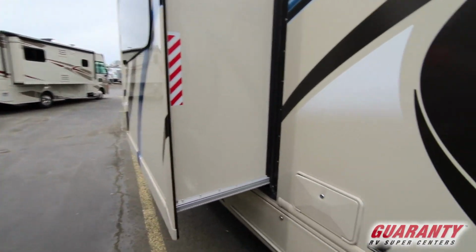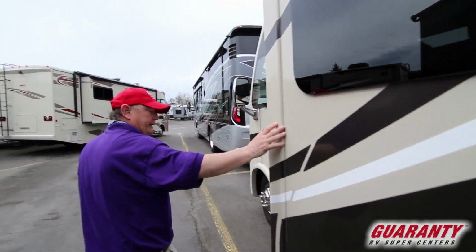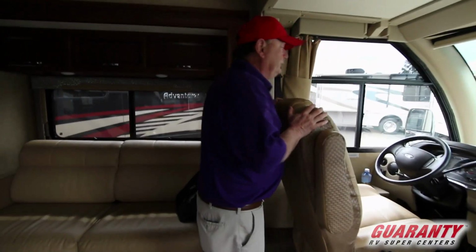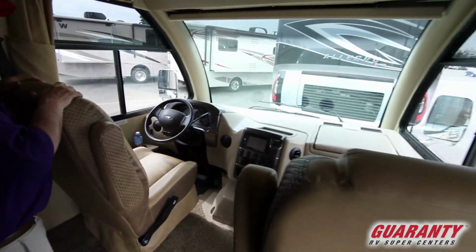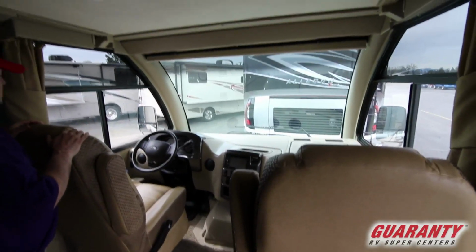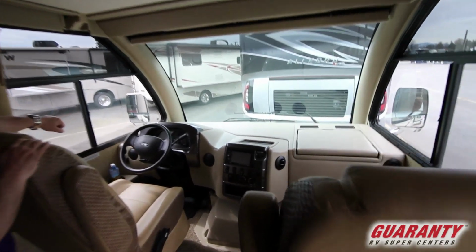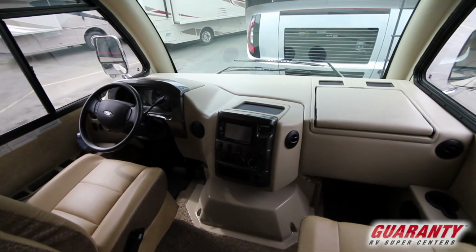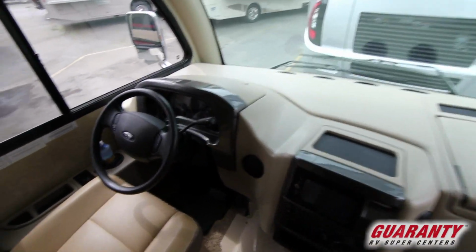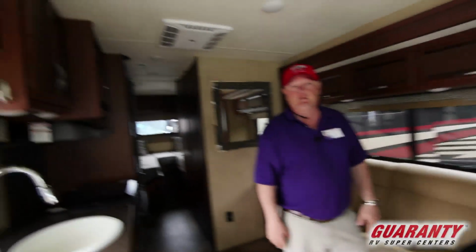It's got the outside shower. It's got the sofa, living room slide out. Up front, we've got our standard Ford chassis. This has got the backup camera with side cameras. It's got the heated electric mirrors. It's Bluetooth set up for a cell phone, so you can do hands-free cell phone use without breaking any laws. Like I said, just under 19,000 miles.